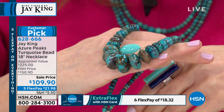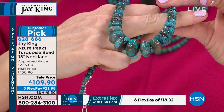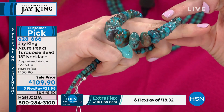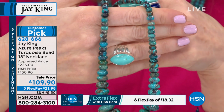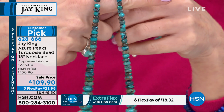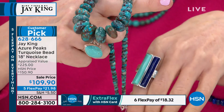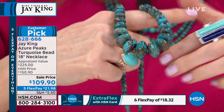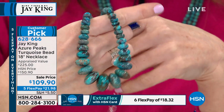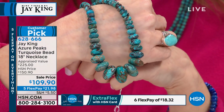This is Azure Peaks, but it's Mongolian turquoise, but only a little bit of it. We got into this one vein about 4 years ago, and that's from this vein. And do you see the red in it? That's all ferrous oxide matrix. That is really, really hard to come by. You don't see that. I gotta tell you, if I had blue material like this with that red, and I could consistently get this, I would be on cloud 9.